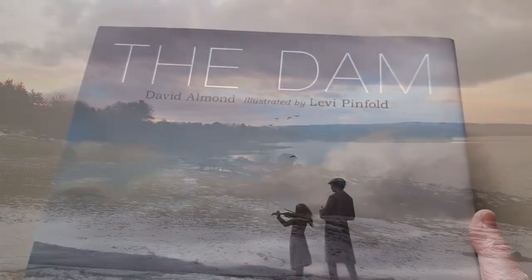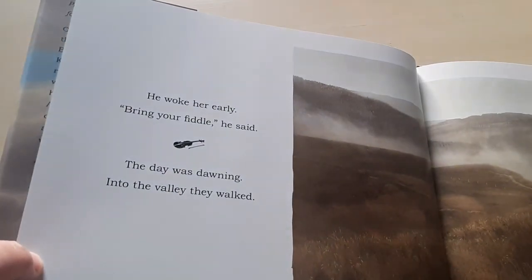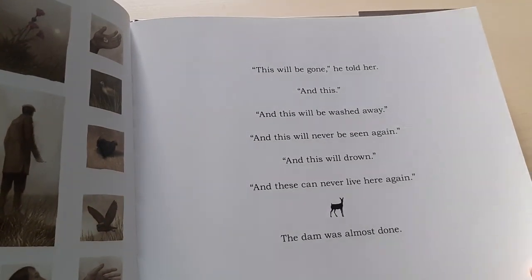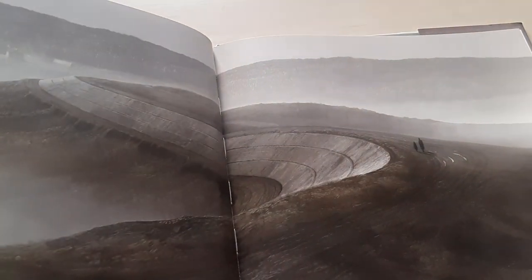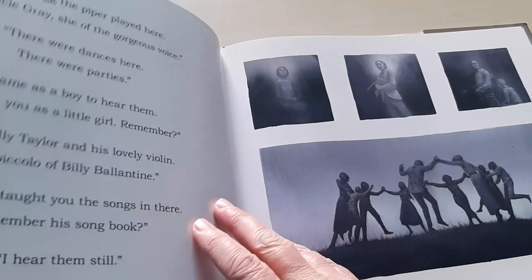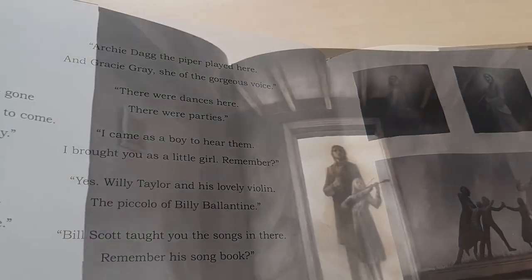You can feel the sense of loss if you read this children's story book called The Dam, written by David Almond, which is a true story told to the author by local well-known folk musician Catherine Tickell. Just before the valley was flooded, Catherine's father, who's also a fine folk musician, took her around the abandoned houses, and they played fiddle and sang in each building, a kind of plaintive farewell to all the lives that had been played out there.